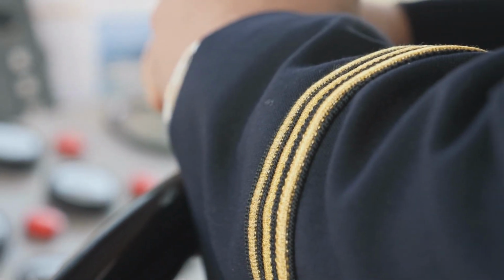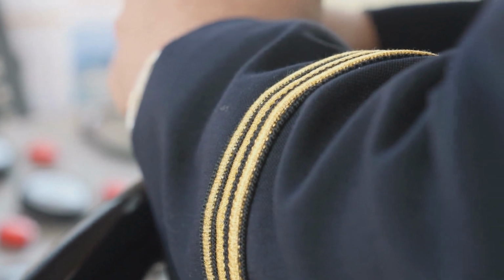Who is the captain of your ship? Who do you take your clues from? Whose words do you listen to? The word of God or the word of man?